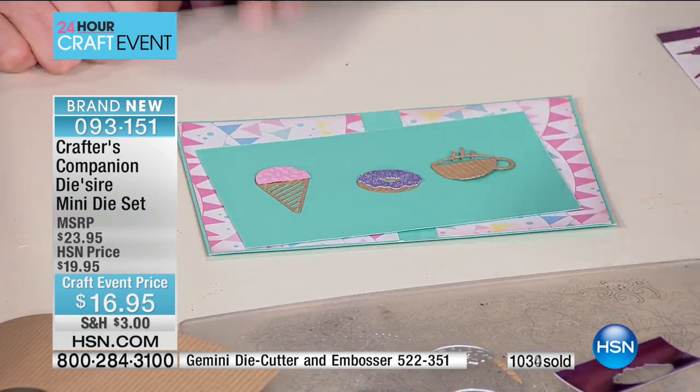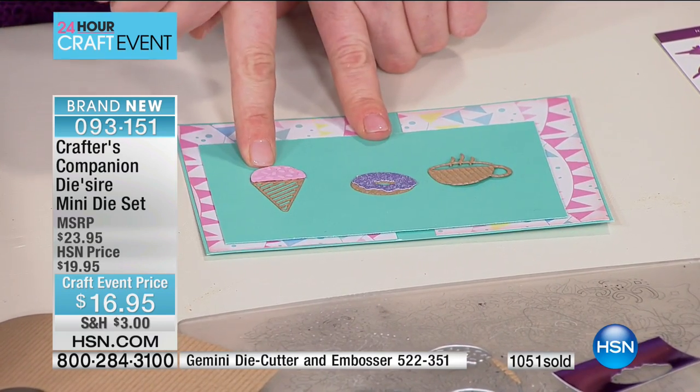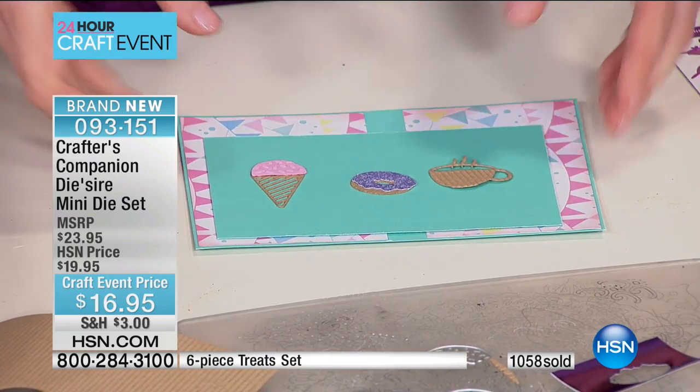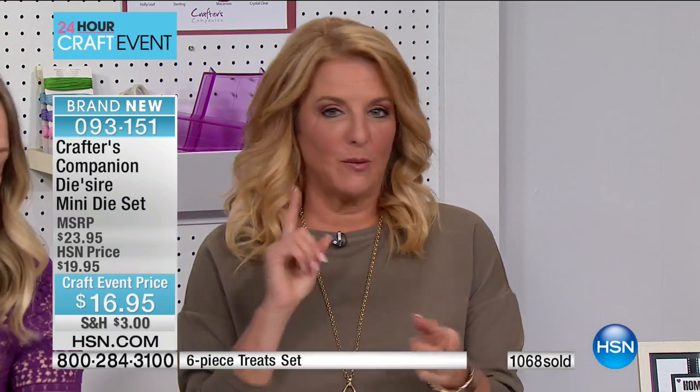Oh my gosh, and it has the embossing on that too. Totally. You got little sprinkles. This is the kind of ice cream cones my kids like to order, dipped right in the sprinkles. You know it. We know how to do treats. All right, 1,000 now ordered of these. Both are kind of running neck and neck.